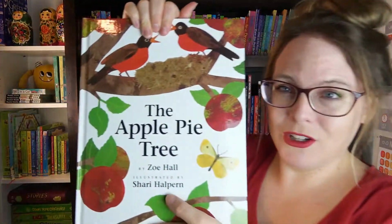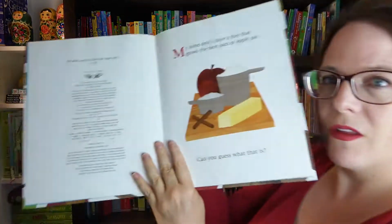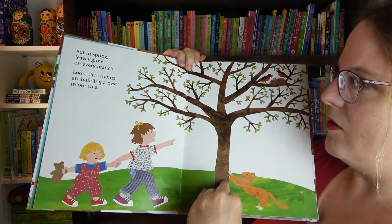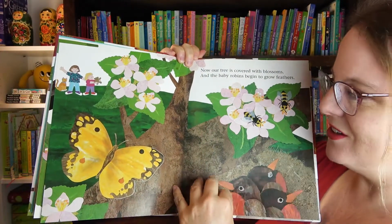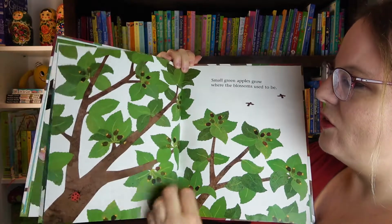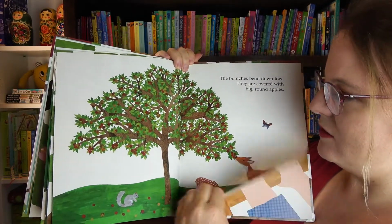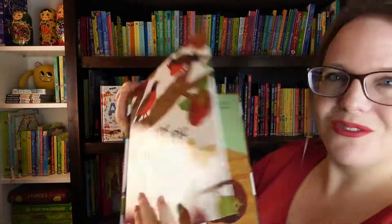The Apple Pie Tree. This one's cute. It has 2 sisters and they're walking around and looking at all the apple trees, and this one looks really cute.